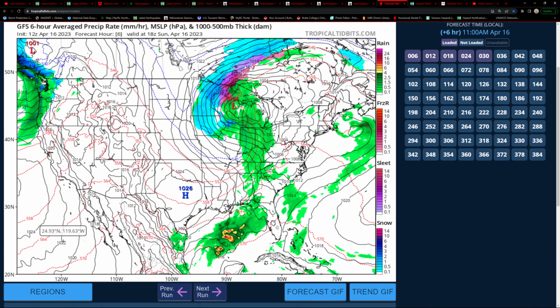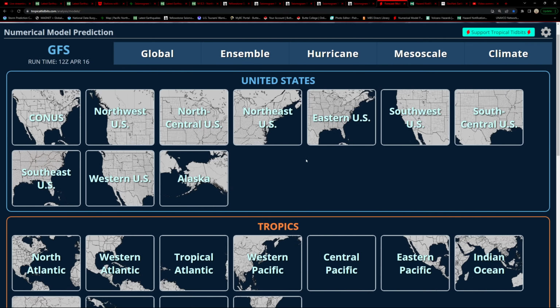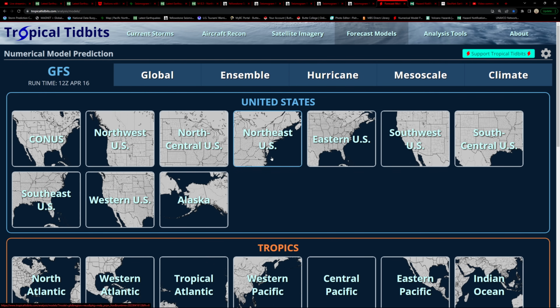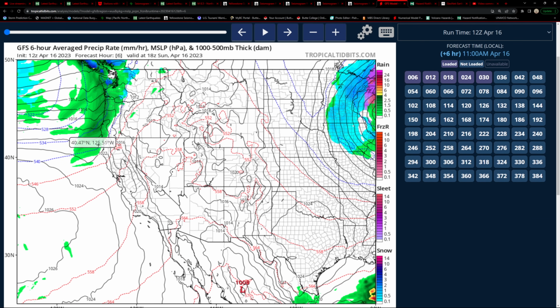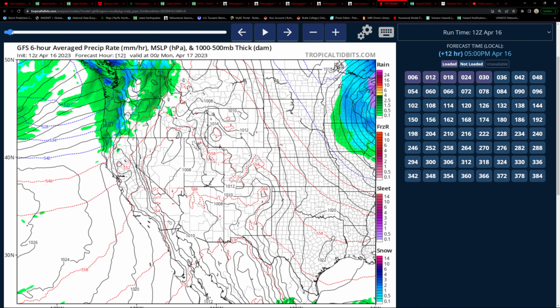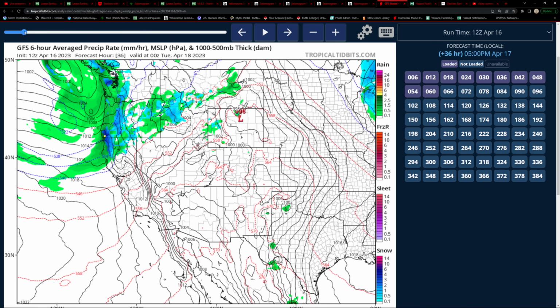Quick glance here at the weather models for the western United States. Got a little clipper of a storm up here into the Pacific Northwest, bringing some rain and snow. But I'm looking here at California. Looks like maybe our next system coming in will be Monday into Tuesday. Not a strong system whatsoever.